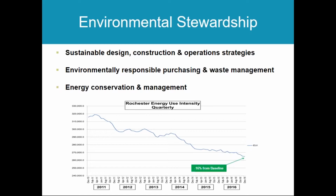On the energy conservation front, in 2010, Mayo Clinic committed to the Clinton Global Initiative to reduce our 2010 baseline energy use by 20% by the year 2020. And the chart on the bottom half of this slide shows that based on the end of last year's measurements, we were down 16% from that baseline. So we're well on our way to hitting that goal.